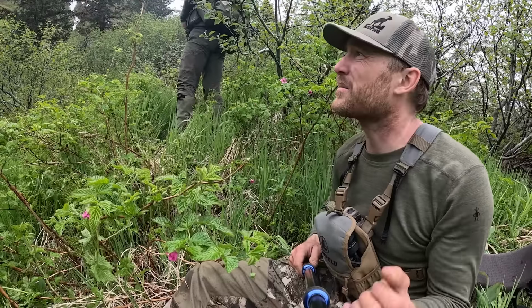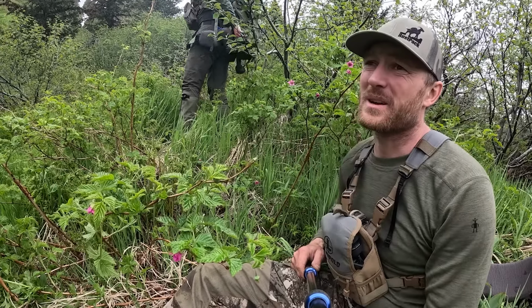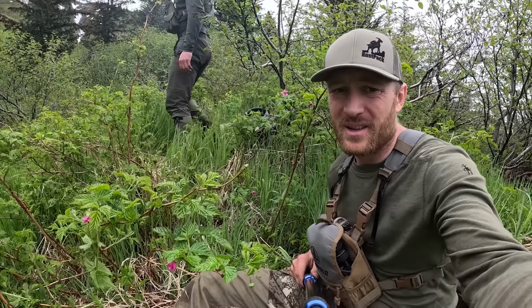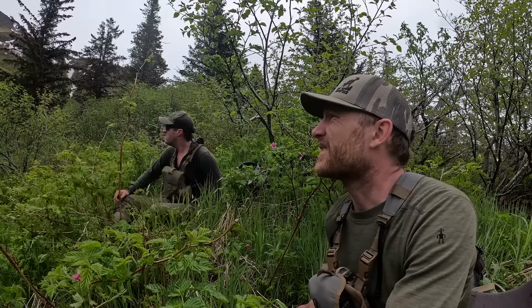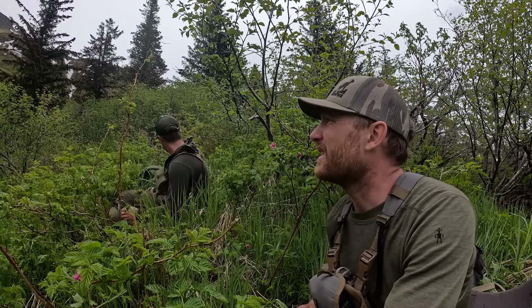Made it up probably about maybe 900 feet. Kind of a good open spot here where we can just spend some time looking around. So that's what we're gonna do. I'm gonna sit here for maybe 20 minutes and see if we can see that bear, make a choice about where it's going.